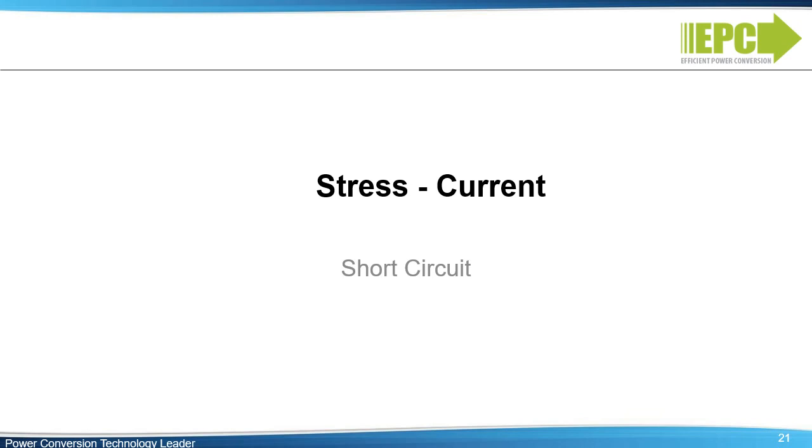Now I'm going to show you a new test, and this one's really cool, and that is short circuit testing to failure. For those of you who worked with IGBTs, you know that they are typically short circuit rated. MOSFETs are not, because they don't typically experience a short circuit in their most common applications. Well, we decided to test our eGaN FETs under short circuit conditions.